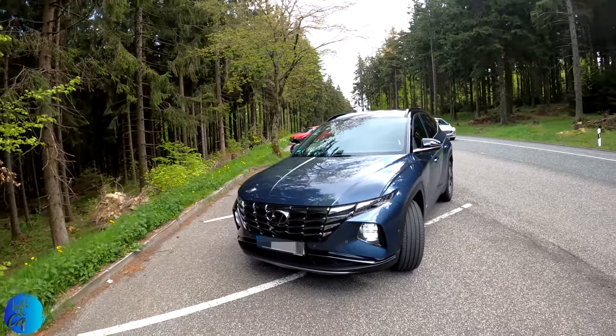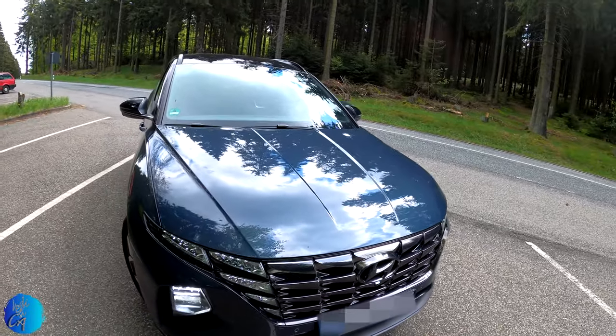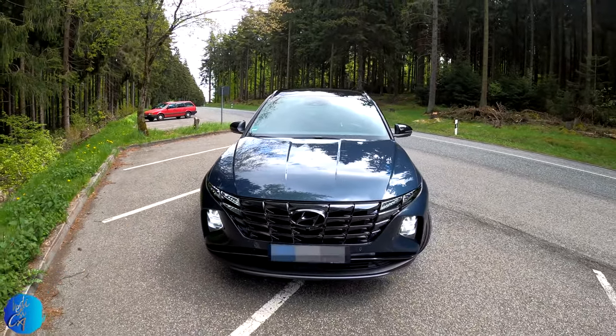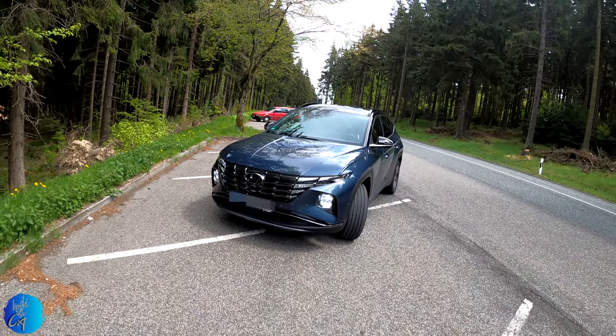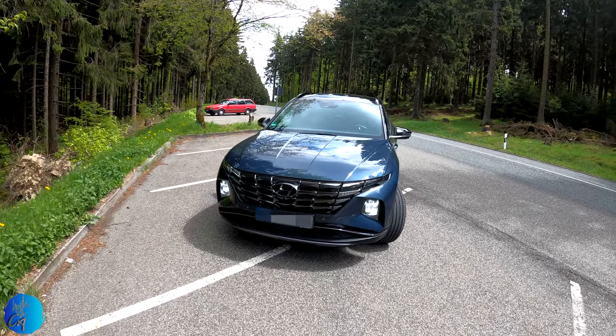So I'll start with the front. Of course, we have these integrated daylights in the grille. They call it parametric hidden lights. So they are LEDs integrated in the grille. I will also post immediately how it looks at night. It really looks quite cool.